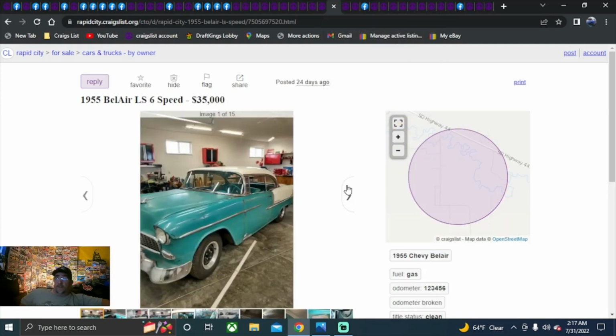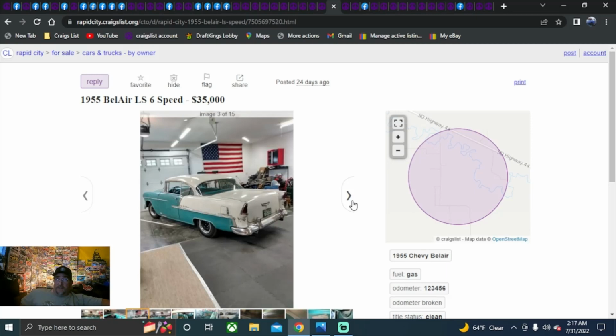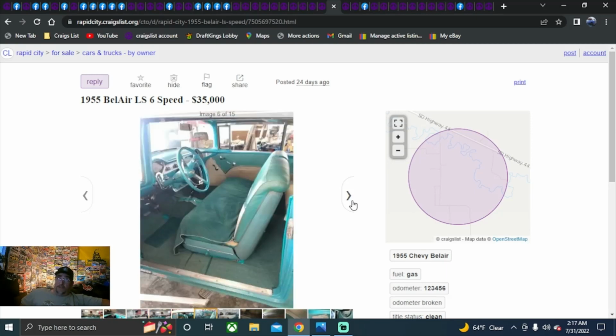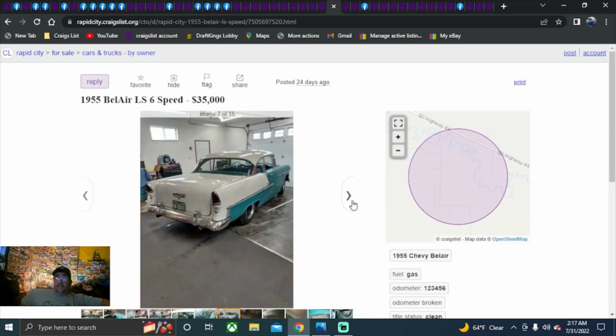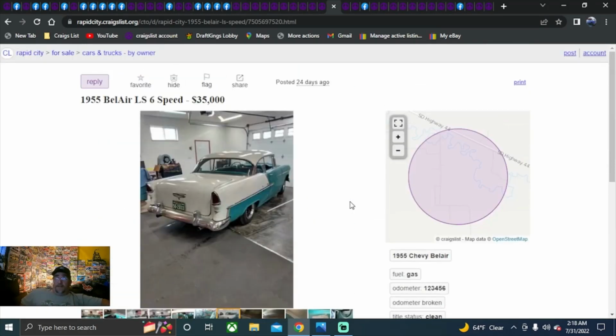We're at 34,000, which is coming in kind of cheap compared to what we've been seeing a lot of nice turnkey cars for. This is going to be in Rapid City, 1955 Bel Air LS 6-speed. So everybody's on the kick of putting LSs and stuff. That's what you're looking to do. If that's what you're wanting, boom, save yourself the hassle. It's taking 35,000. Updated the ad 2 weeks ago. 35's a lot, man. He's going to have a hard time getting that. He's going to have that listed for a while, I believe.